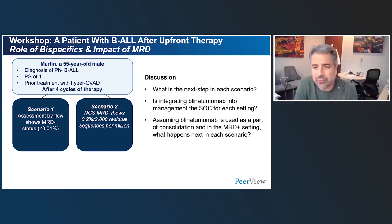This speaks to the limitation of flow. This patient is a real case where we have a flow negative for MRD, correct? And we think it's doing great. But then, in fact, if you look deeper at the marrow cells, the patient was MRD positive. And when you look at the concordance between flow and NGS, around 35% of the patients are flow negative but NGS MRD positive. And yes, definitely I agree with you completely that blinatumomab should be the way to go.